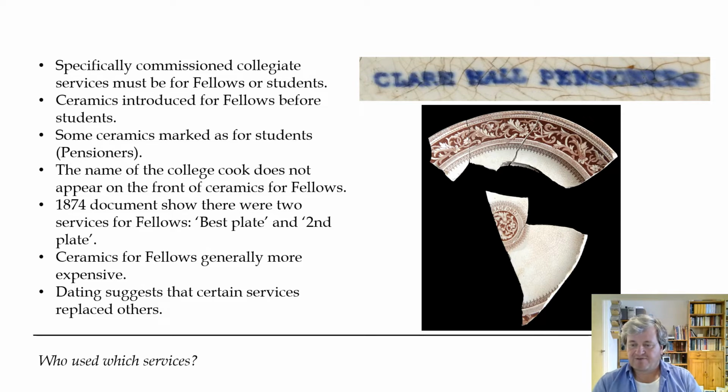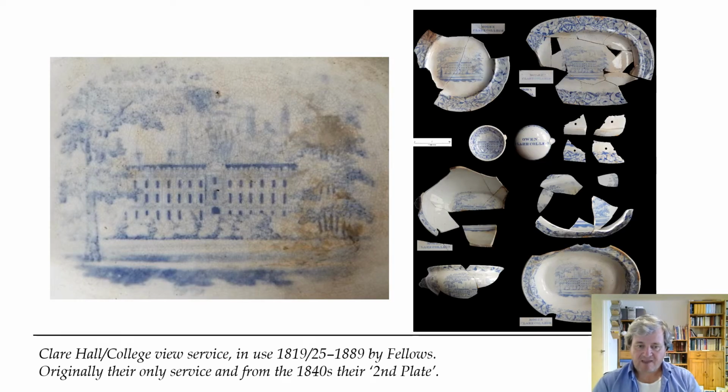In 1874, there's one that shows that there were two sets of services in use for the fellows, their best plate and their second plate. It's also clear that ceramics for fellows were generally more expensive. And we can work out by the dating, largely by the cooks' names, that certain services actually replace other services. I'm just going to whiz quickly through the services.